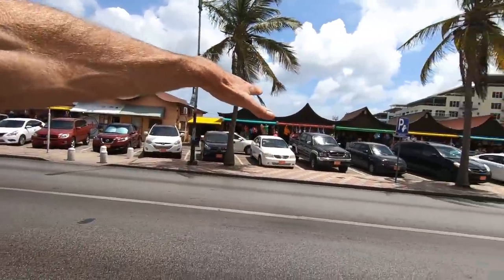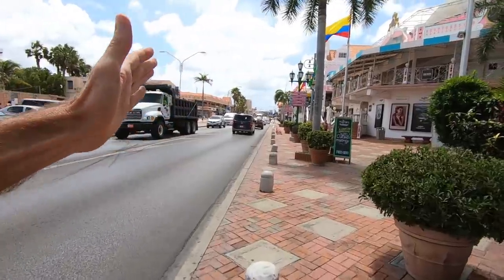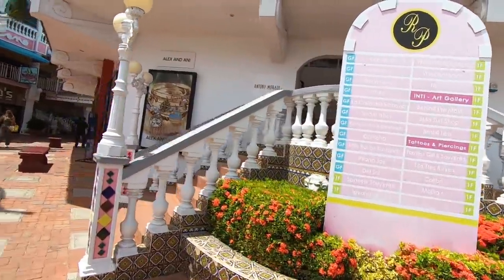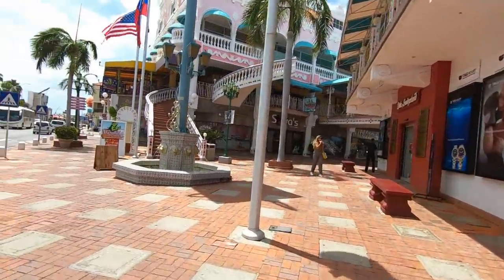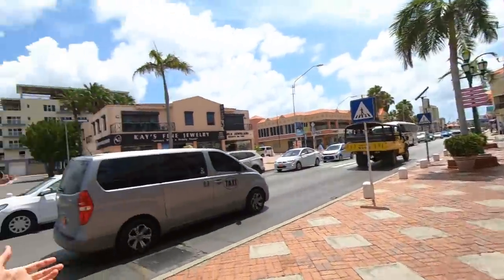And so the Caribbean Sea is right over there. And up this way is the hotel area with all the nice beaches. And then if you really want to explore the island properly, you'll pretty much need a rental car to get into the interior, where it is like desert landscapes apparently, and hiking and stuff. So looking forward to seeing more of this island.